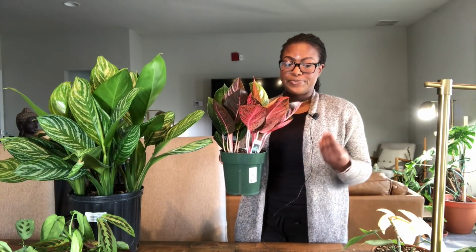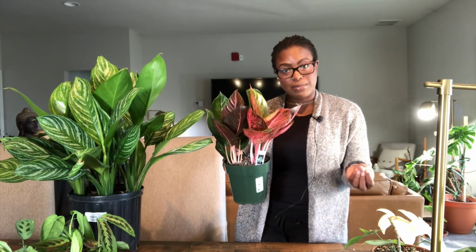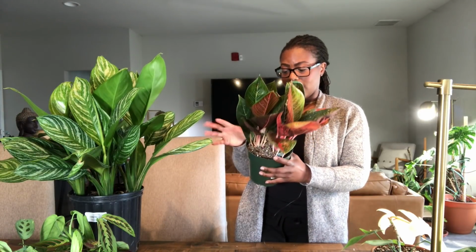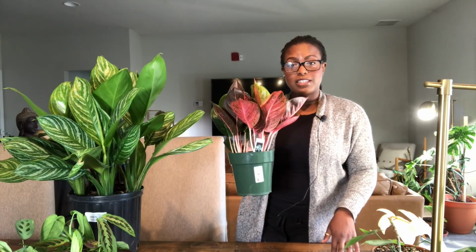If you guys know, I did make a video saying I wasn't gonna get any more aglaonemas in smaller sizes, but when I saw this, I was like, I can't really leave this plant at the store. I don't come across these very often, so we'll just have to make an exception. But it has been doing really well. I stuck it outside and it has been enjoying it. So hopefully I keep this one looking like it is right now. But yeah, if you know what this is, let me know.